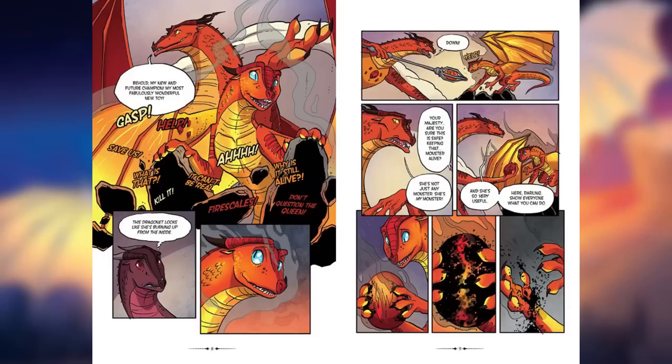I think this is done perfectly this time around. I especially love the panel of Scarlet threatening Peril.